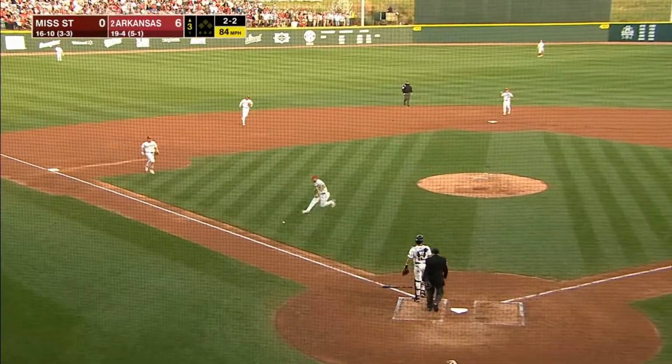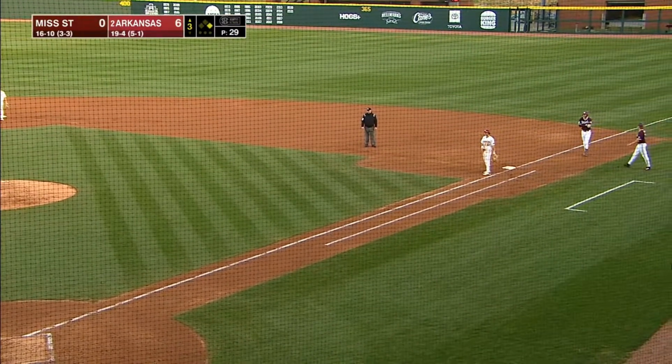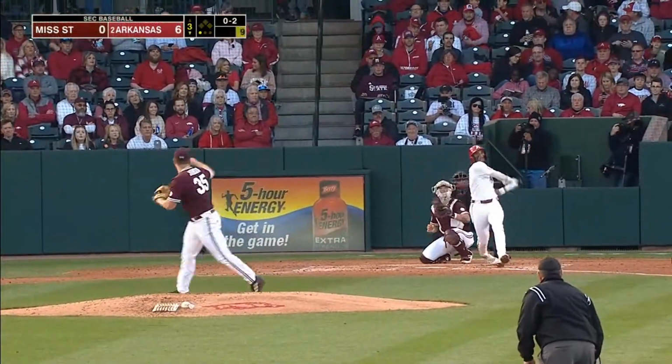Yeager taps one up along the third baseline. Just put it in your back pocket. No chance for Noland. It'll be an infield hit for Yeager. 6 runs, second inning for Arkansas.